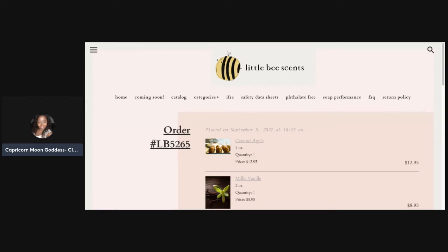Okay, so we are going to start with Blitzen's Breath. Most of these are going to be winter scents. I only have like five today, so this shouldn't be too long of a video. This is Blitzen's Breath. I believe it's minty, maybe like a peppermint scent with evergreen or something, it was saying on their website. So anyway, let's see.